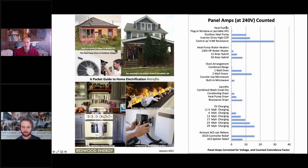So this is the part of the talk where I explain how to electrify your home. And this is my house. The gas leak was right here. This is a house in Cleveland, Ohio.